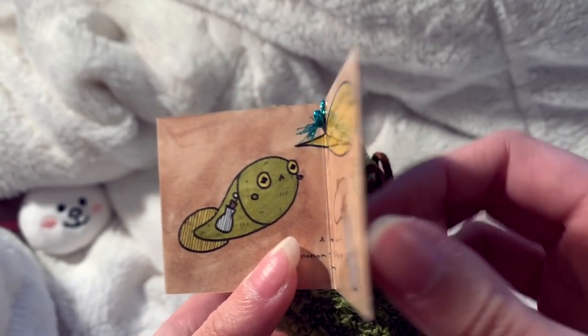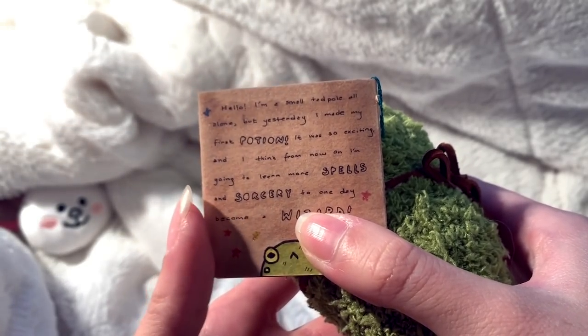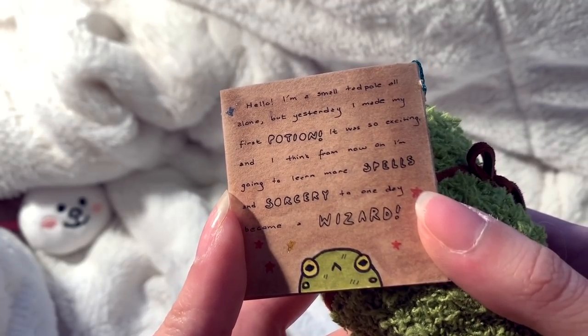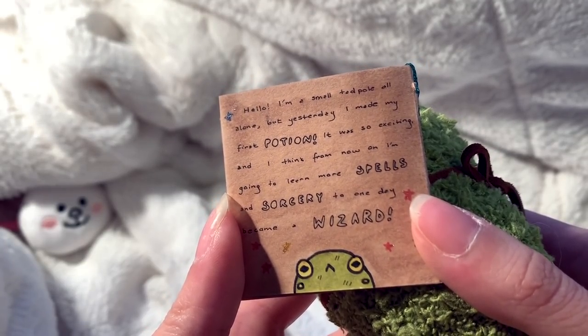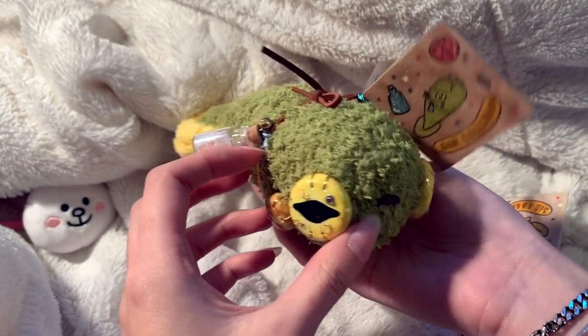And on the back of the tag, it has even more information where it says, hello, I'm a small tadpole all alone, but yesterday I made my first potion. It was so exciting, and I think from now on, I'm going to learn more spells and sorcery to one day become a wizard. And there's him peeking at the very bottom. I was intending to make them very charming and cute. As you can see, he's a very small, alone little guy who only has one potion.